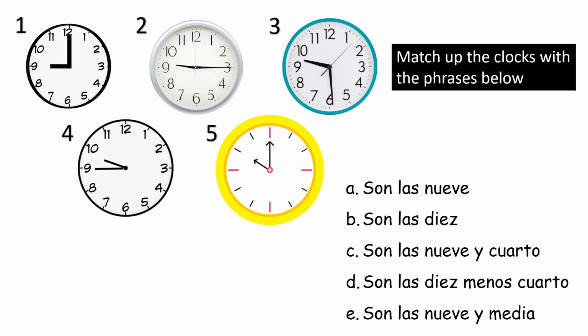So draw your clocks in pencil, and then next to each of the clocks, you need to choose one of the sentences and write the Spanish sentence in full in Spanish that matches the clock. Pause the video now for 5 minutes to complete this activity.